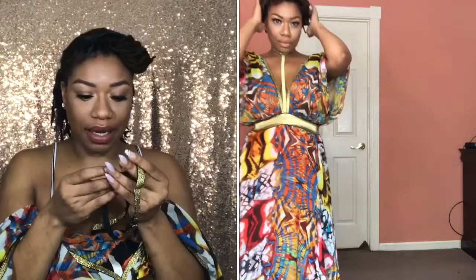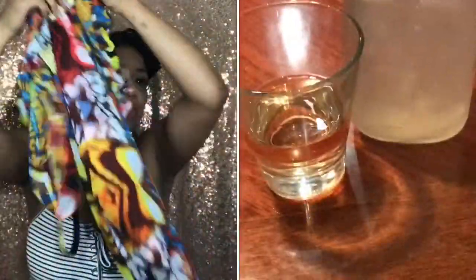This was 50 bucks. And honestly, I was just sitting there contemplating, like, should I get it? Should I get it? Should I get it? And I was just like, it's your birthday. Your husband gave you money to go shopping. Get the dress. So I ended up getting the dress.